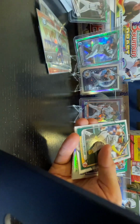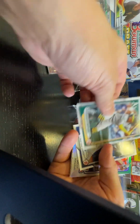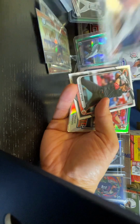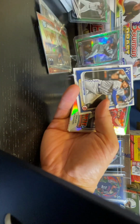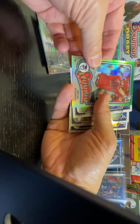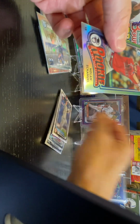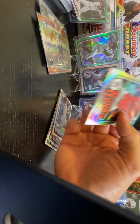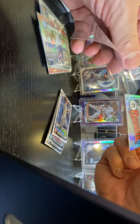Ronnie Mauricio, rookie. Lawrence Butler, rookie. Alex Verdugo. Spencer Steer. Nick Lofton on the rookie. Nolan Chanuel on, I guess this is the green parallel. Refractor. Rookie. I'll sleeve and I guess I'll top load them too.